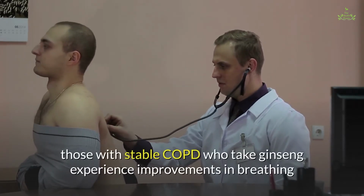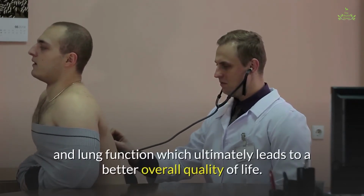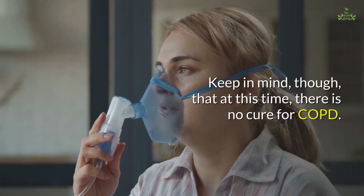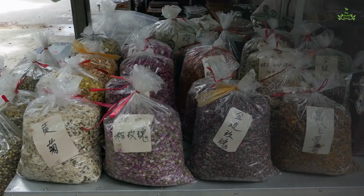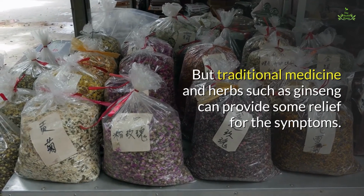Those with stable COPD who take ginseng experience improvements in breathing and lung function, which ultimately leads to a better overall quality of life. Keep in mind, though, that at this time, there is no cure for COPD. But traditional medicine and herbs such as ginseng can provide some relief for the symptoms.